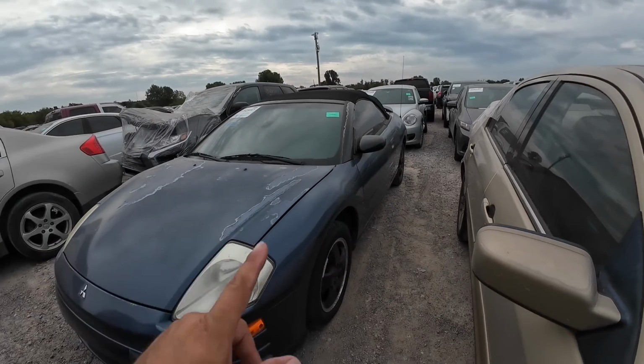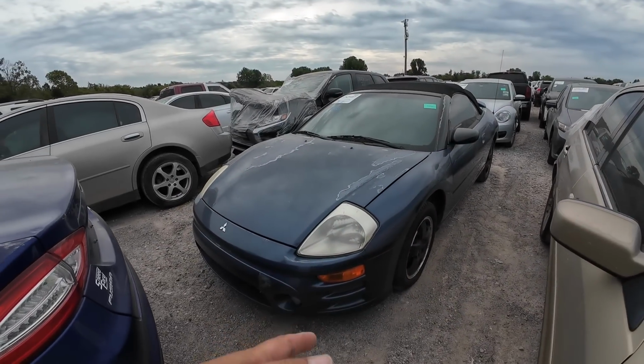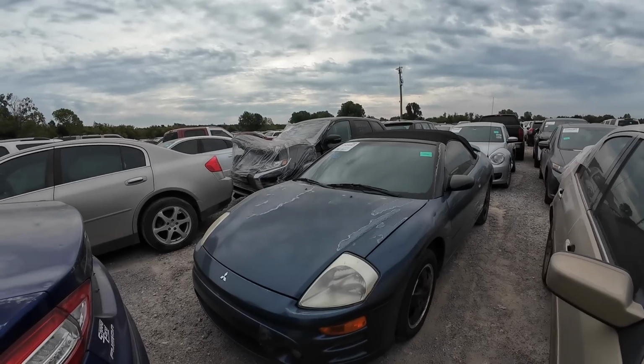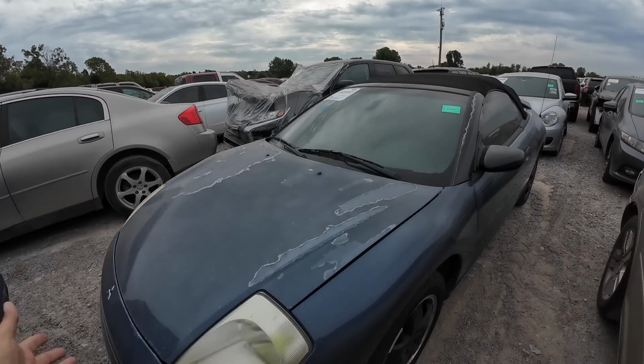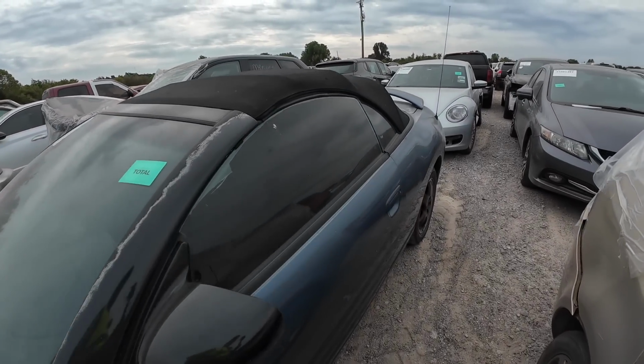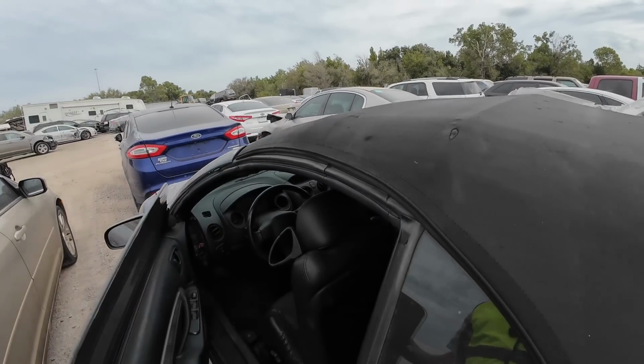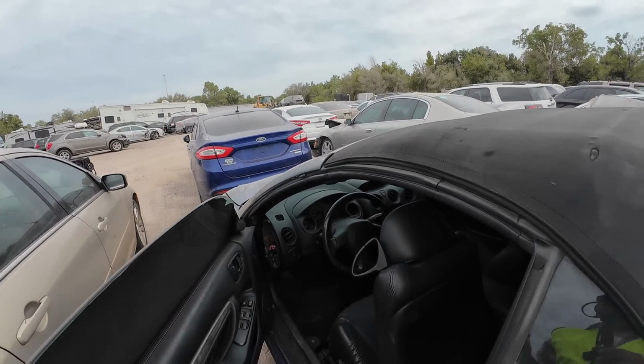It needs a paint job, but here's another beautiful thing about convertibles. They're cheaper to paint because you don't have all the paint needed to paint the top and the pillars. It's so much easier to paint these cars. So I don't know why this is here. The convertible top is a little rough, but it's not horrible.